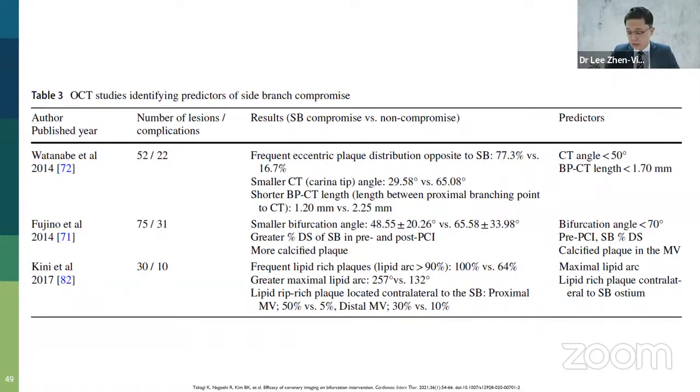And there are also criteria that you see on screen, or rather predictors, that would allow us to know whether the side branch would be compromised for the IVUS, especially if the overall MLA for the side branch, especially the circumflex ostium, is less than 3.7, and the plaque burden is more than 56.